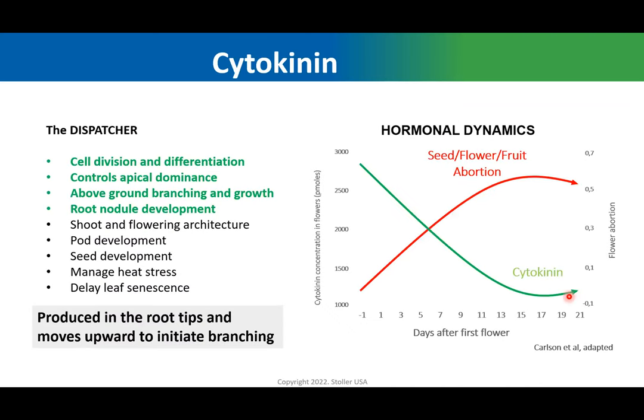Cytokinin is crucial for cell division and differentiation. It is the one hormone that is going to create the plant foliage above ground. And by creating that foliage, you're also going to be triggering auxin formation in the apical meristem. So the beauty is that they complement each other. When they touch, they basically produce new tissues or reproductive sites.